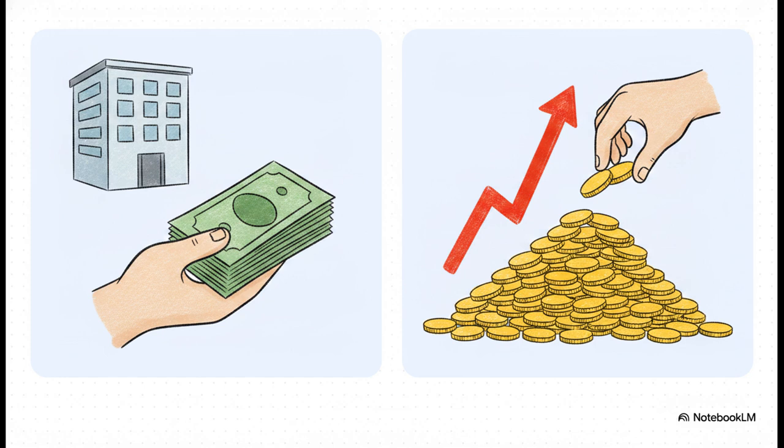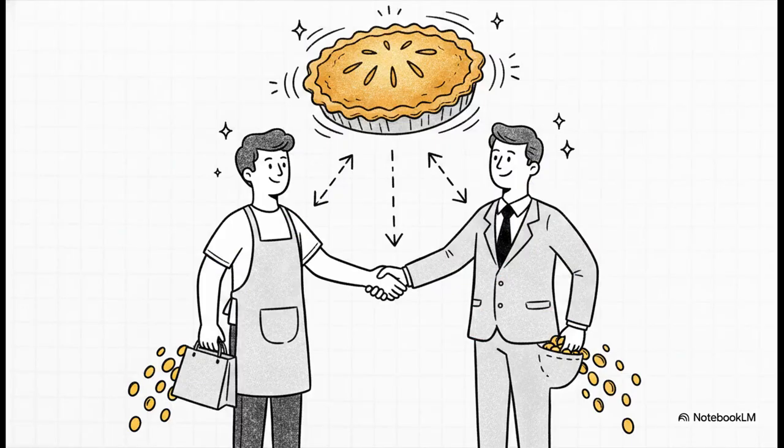Let's say it's festival season and a brand's sales just completely boom. Well, the mall owner actually takes a predetermined cut of those total earnings, usually somewhere between 5 to 15%. So, the crucial takeaway here is that mall owners aren't just your standard landlords, they're direct financial partners in the success of the stores inside.